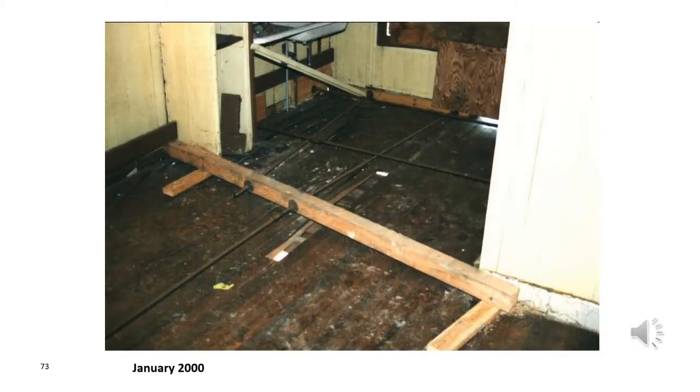This is the kitchen area where there was damage to the floor. The cast iron stove was removed when the furnishings were removed and taken for cleaning and repair. You can see here some of the temporary structure remains in place, with the all threads and some beams to hold the structure in place.